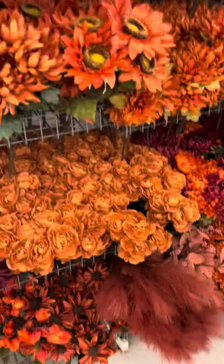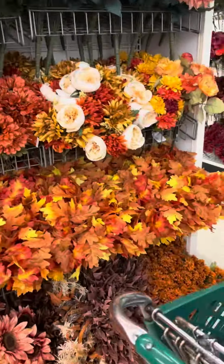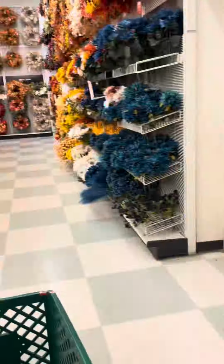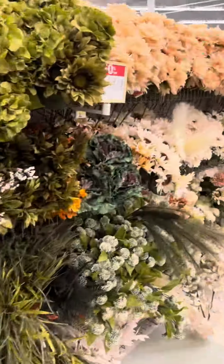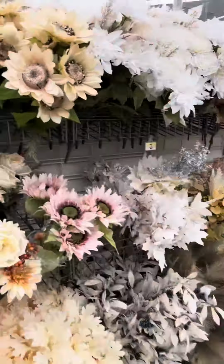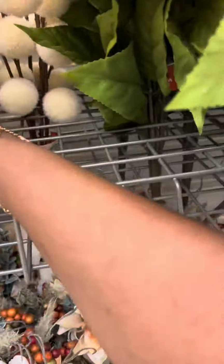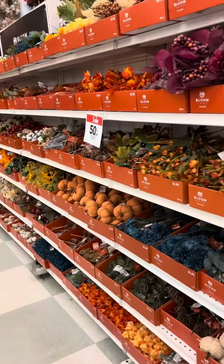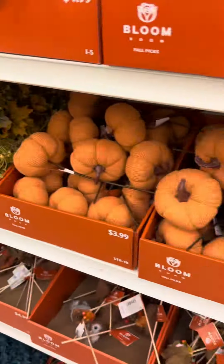Joann's currently has 50% off, so you need to come and get it. Look at all this orange, y'all. Orange everywhere. And they almost sold out, apparently, as you can see. But not yet, y'all. Look at all these beautiful natural color fall flowers. They're so nice. I mean, this is a nice setup for your dining room, your island, your nightstand. Like, yes, let's get it.